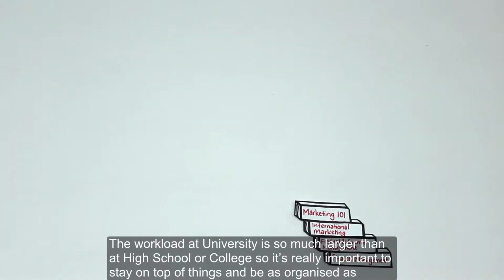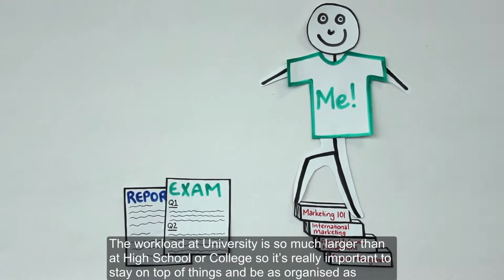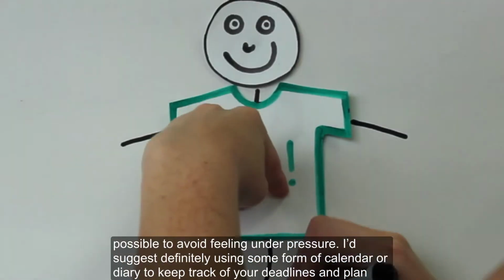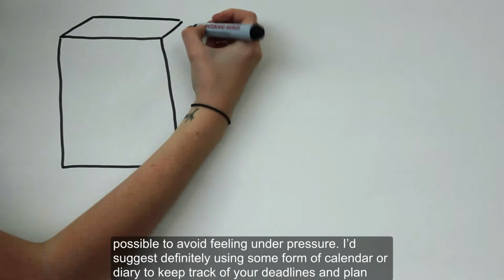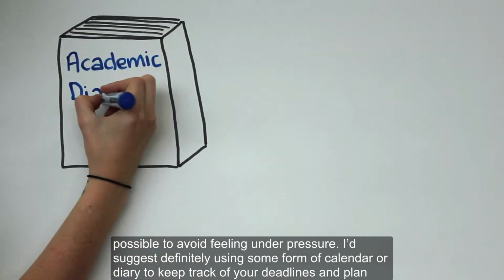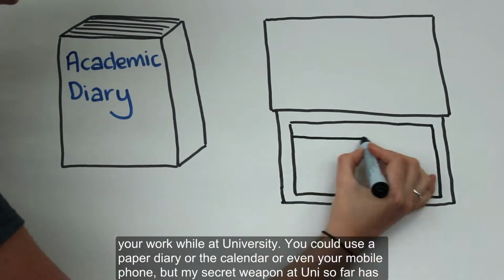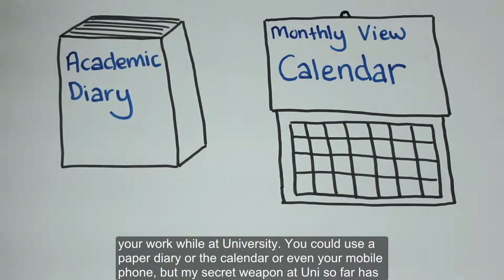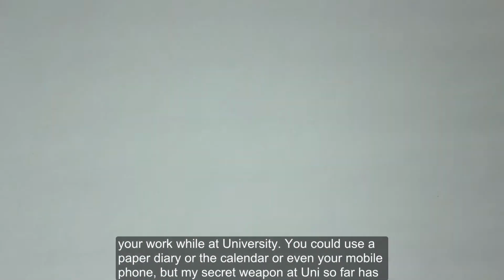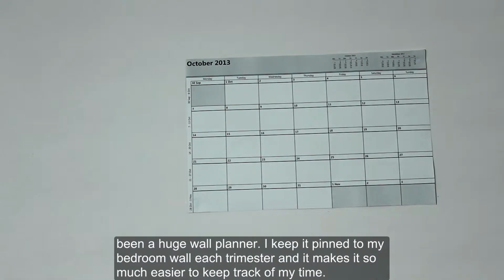The workload at university is so much larger than at high school or college, so it's really important to stay on top of things and be as organised as possible to avoid feeling under pressure. I'd suggest definitely using some form of calendar or diary to keep track of your deadlines and plan your work while at university. You could use a paper diary or the calendar or even your mobile phone, but my secret weapon at uni so far has been a huge wall planner.